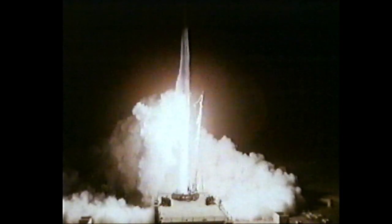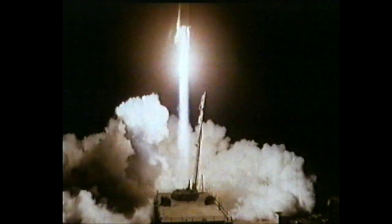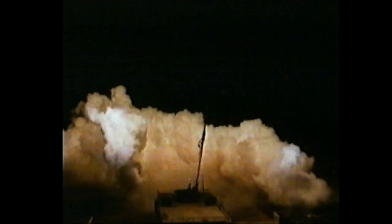On the 10th of July 1962, a Thor Delta rocket launched the remarkable bird into a low Earth orbit. It's unlikely that anyone at the time had much idea of the impact that Telstar would have, but there was a genuine sense of excitement nonetheless.